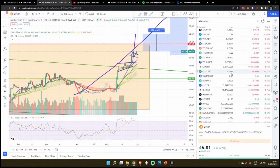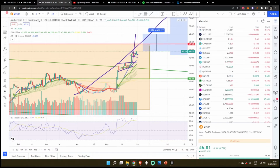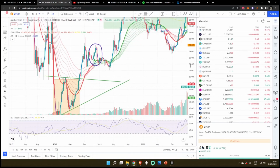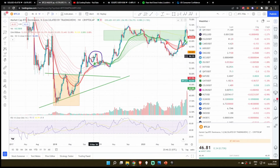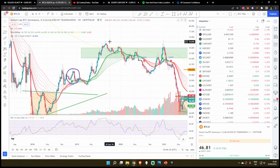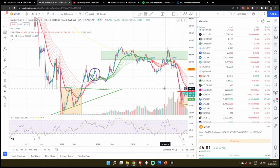Bitcoin's not doing a whole lot of anything right now while it's consolidating, but the Bitcoin dominance is moving up, and the last time the Bitcoin dominance moved up like this was coming into the end of 2018. What happened at this moment in time, December 2018? This was the start of the bear market, and basically because of this, Bitcoin continued to capitulate for a very, very long period of time.